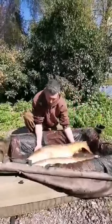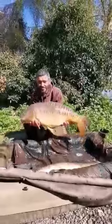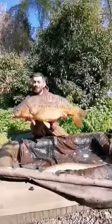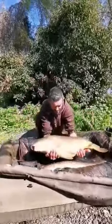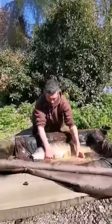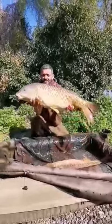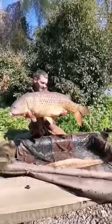Days in, my third swim, as I was playing this beauty, just landed him, my right rod went off. It was 28 pounds on the upwards, lovely mirror. Thank you. And then, 27 pounds for some new spots.